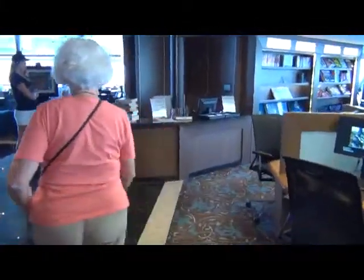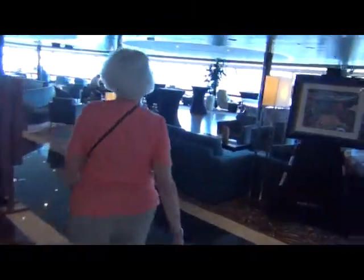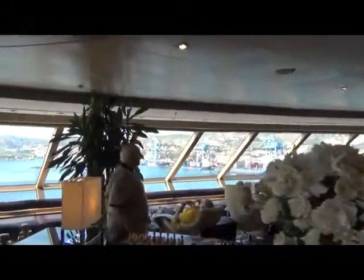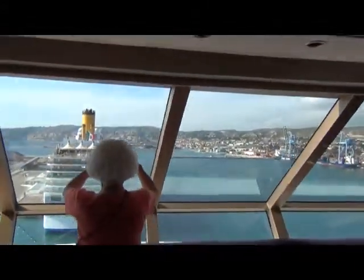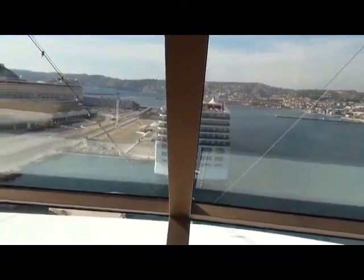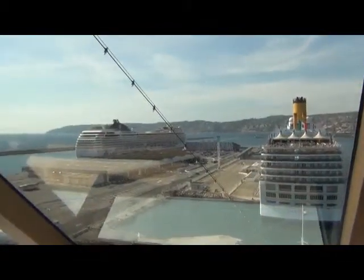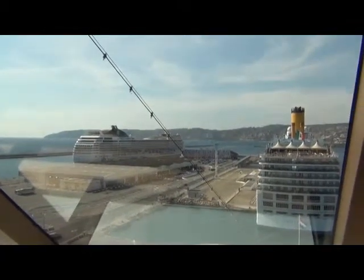Just walking around into the Crow's Nest Bar, which is right at the very front of the ship. The view is terrific, except that we're in port today. We have a Costa ship right in front of us, and the ship to the left of the Costa is the MSC Musica.